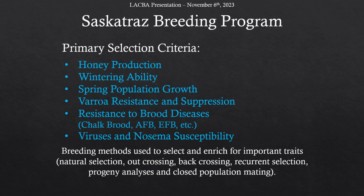The Saskatraz breeding program has focused primarily on honey production, because that's how we make our living in this neck of the woods: honey. Wintering ability and spring population growth actually complement honey production. The better the colonies in the spring and the faster the population growth, the better the honey production. We've used a natural selection approach to select for Varroa resistance, and we've always selected for colonies that don't show any signs of chalkbrood or any of the foulbroods.